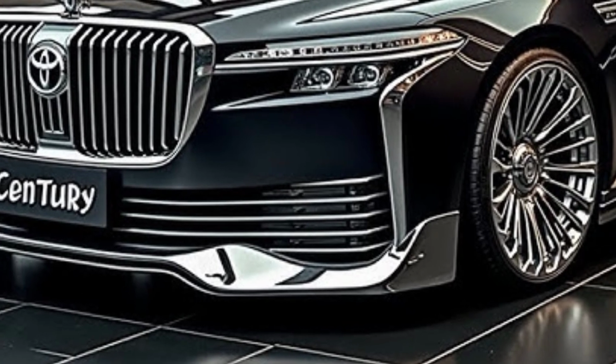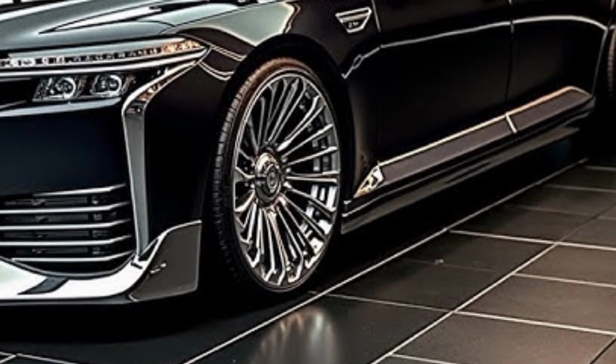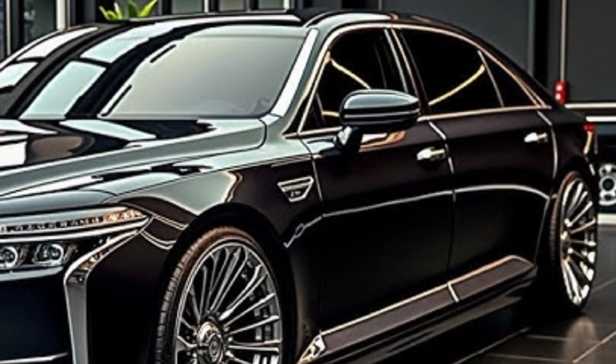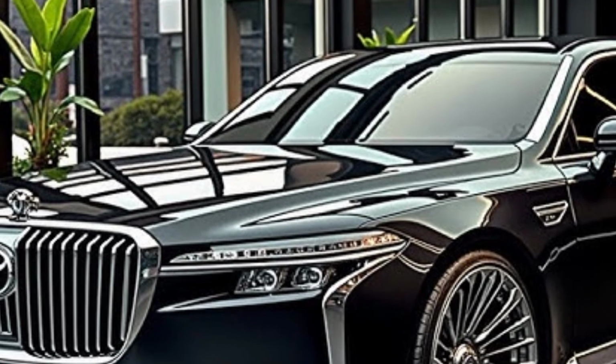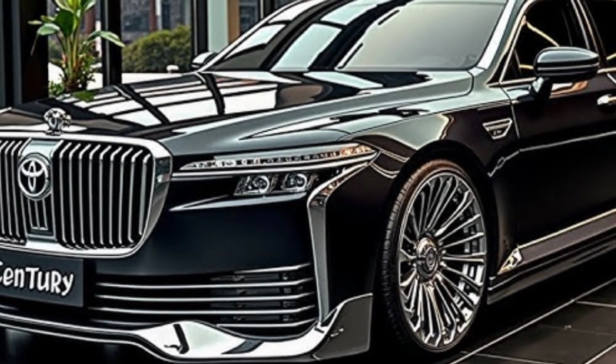Toyota has also integrated the latest safety and driver assistance technologies into the Century, including adaptive cruise control, lane keeping assist, automatic emergency braking, and a 360-degree camera system. The air suspension guarantees a plush ride, absorbing road imperfections with ease.